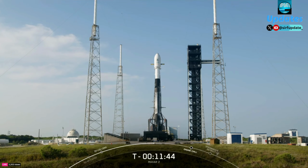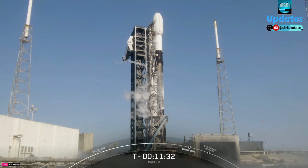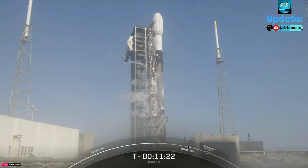Today's launch marks SpaceX's 79th mission of 2024, the 374th overall mission to date, and Falcon's 199th launch from Slick 40. Today's mission is on behalf of Maxar Intelligence, a geospatial intelligence company that delivers information for consumer navigation, mission planning, disaster response, defense, intelligence, and more.